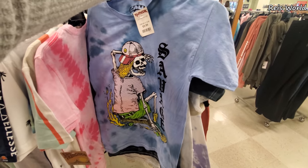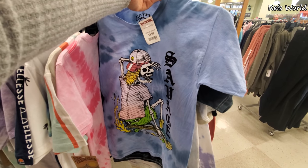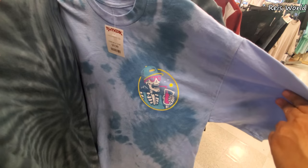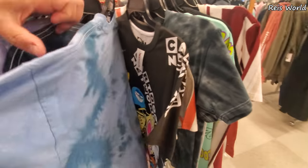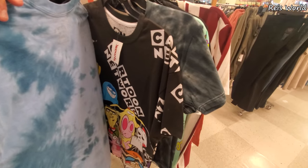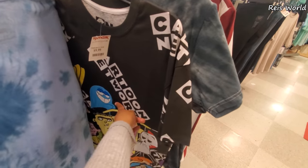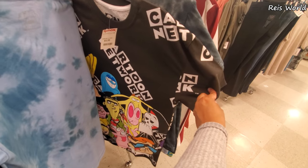Wow, it's like a modern version of the 80s skater shirts. It's kind of funny. And a 10 for this one. The ones with these skeletons, don't they remind you of the skater die shirts? Yeah, that's what they remind me of. Oh, look, Cartoon Network. Oh, what's his name? Blue. Oh, I love that show. Foster's Home. That was such a good show.